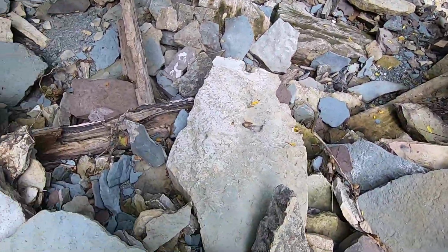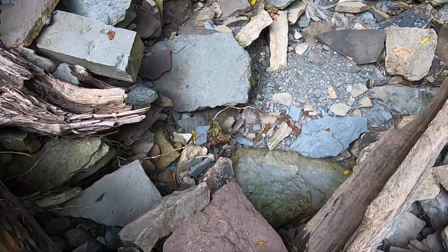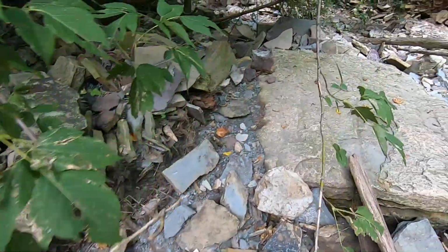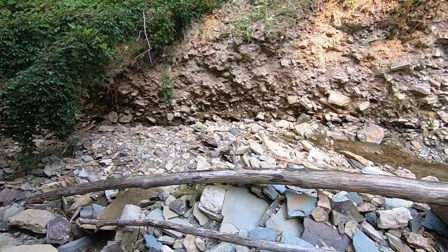Just gonna watch my footing here. I don't wanna break my ankle. Slow and steady, guys, doing these waterfall adventures. Slow and steady. Don't be in a hurry. Don't move too fast. Slow and steady, guys.